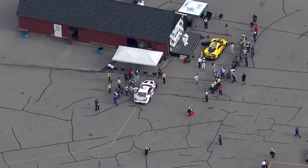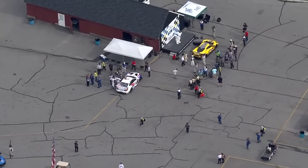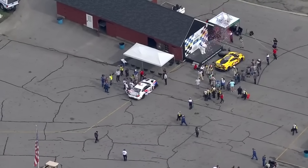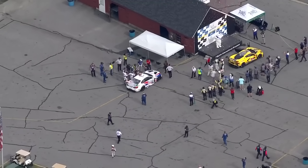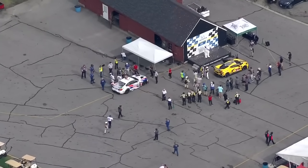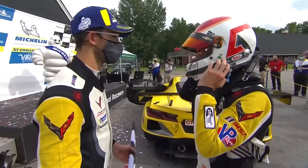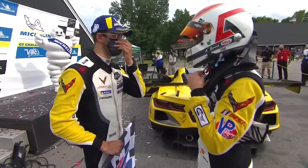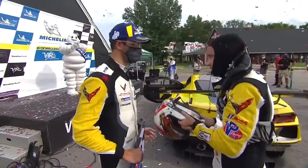What can you tell us about the championship positions? Well, this is yet another win, the third in four races for Antonio Garcia and Jordan Taylor. They are now 19 points clear in GTLM, 165 to the 146 of Laurens Vanthoor and Earl Bamber. Oliver Gavin and Tommy Milner just one point behind in third position, and then two points behind them with the third place finish today, Nick Tandy and Fred Makowiecki.